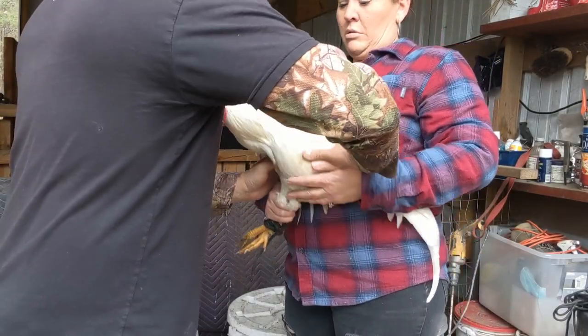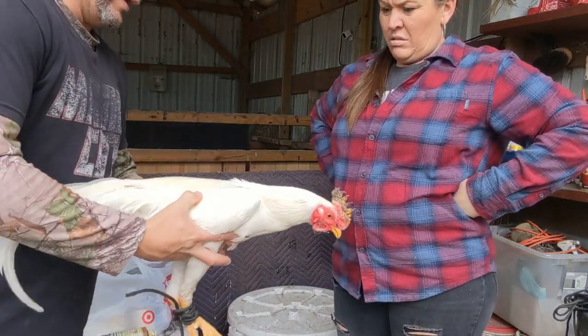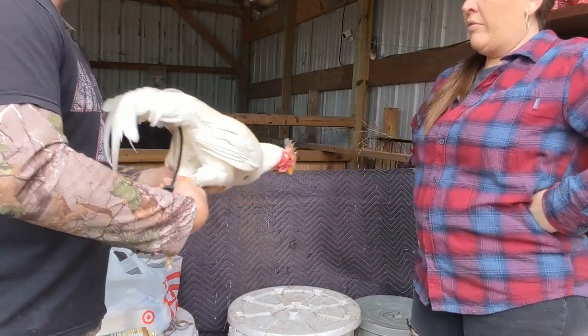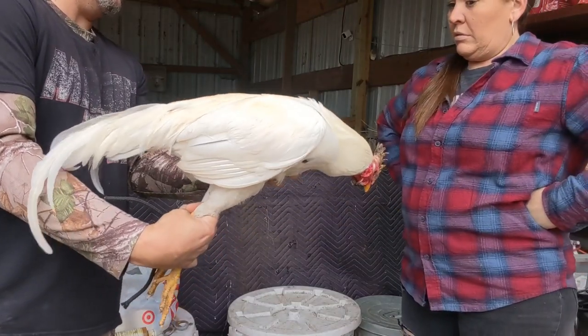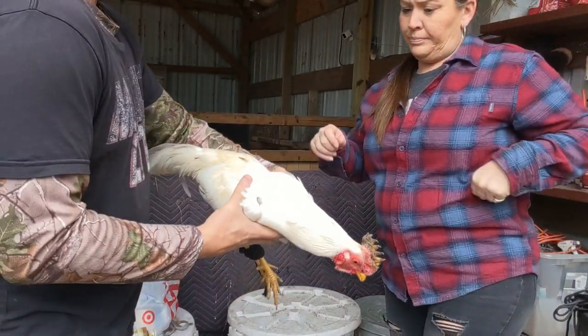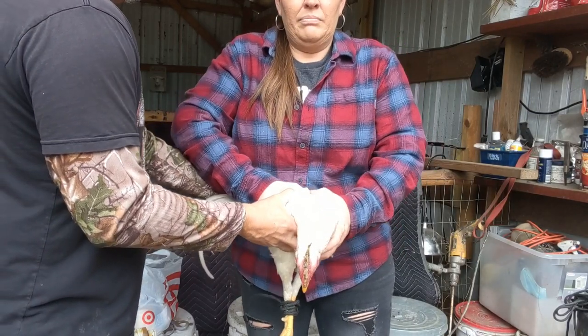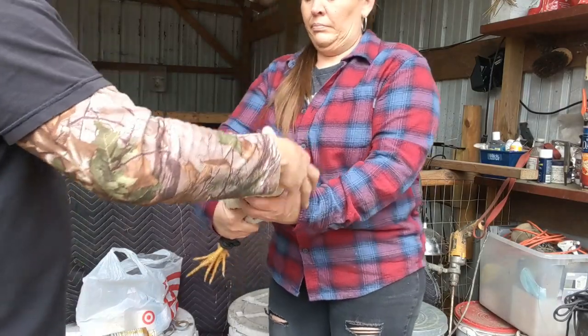Look, you hold him like this. Wing right there like that, away from your body. Grab his breastbone under here and his wing right there. Push that. In between the legs, so he doesn't squirm, and away from your body.